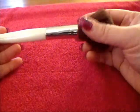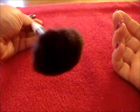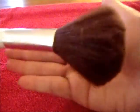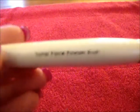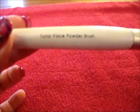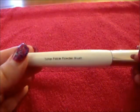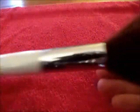This is one of my white brushes I got from my local general dollar store. And I don't know what each kind of brush is for. I just do basic makeup. I'm not a professional or do high-end type makeup. I'm not that good at makeup. But this says it's a total face foundation brush. I mean, a total face powder brush. And I bought this brush from my local general dollar store.